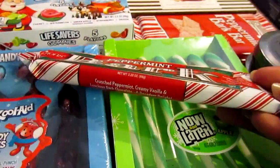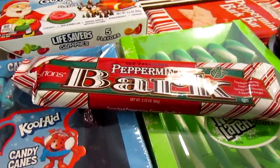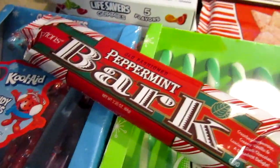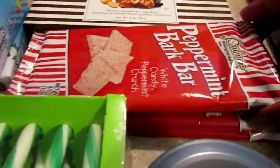And the peppermint bark, I got this for teachers. I first saw this one and I was like, I've never seen that one before, but every year they always have this one.